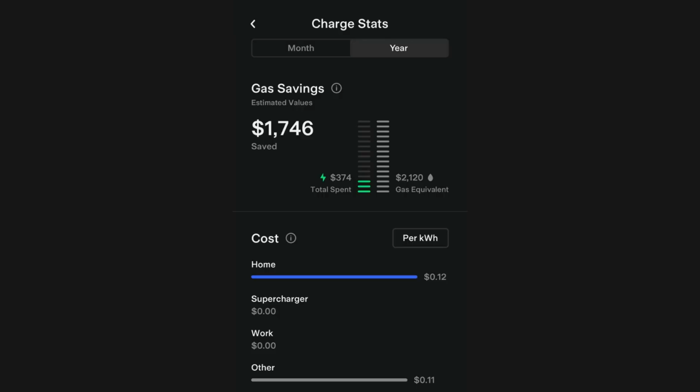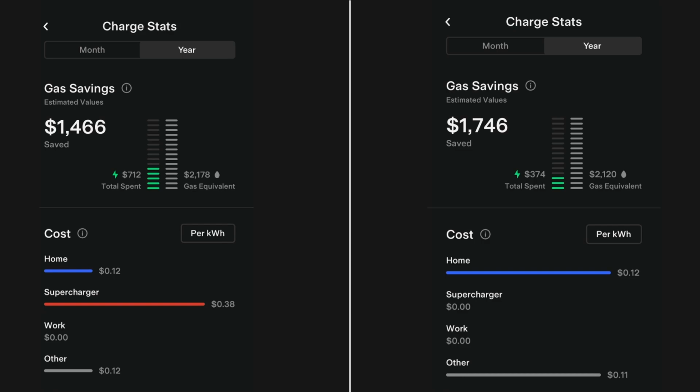And then my total savings for the Tesla Model S, which is crazy to me, is over $1,746 for just owning the Tesla Model S and charging it at home and the Tesla supercharger. So $1,746 is what I save by going with an electric vehicle over a traditional gas powered vehicle. And then in the last year, I've saved over $3,200 by owning 2 Teslas and charging at home, or even using the Tesla supercharger. It's actually $3,210 that I've saved by owning 2 Teslas or 2 electric vehicles versus owning 2 gas powered vehicles.